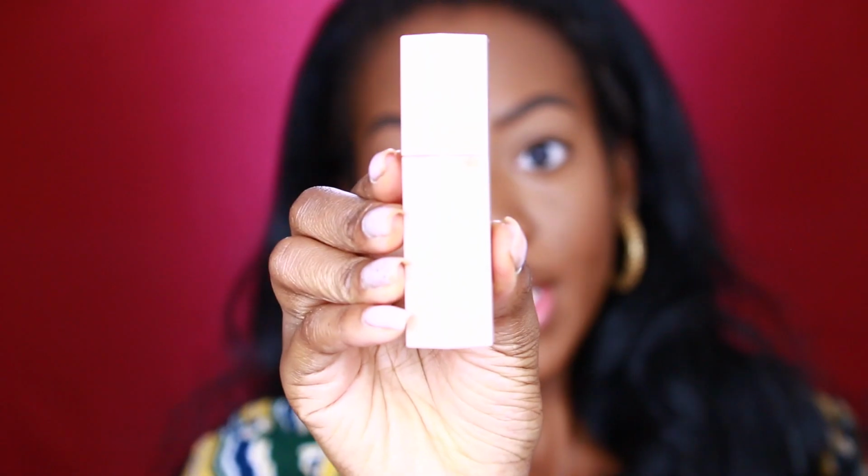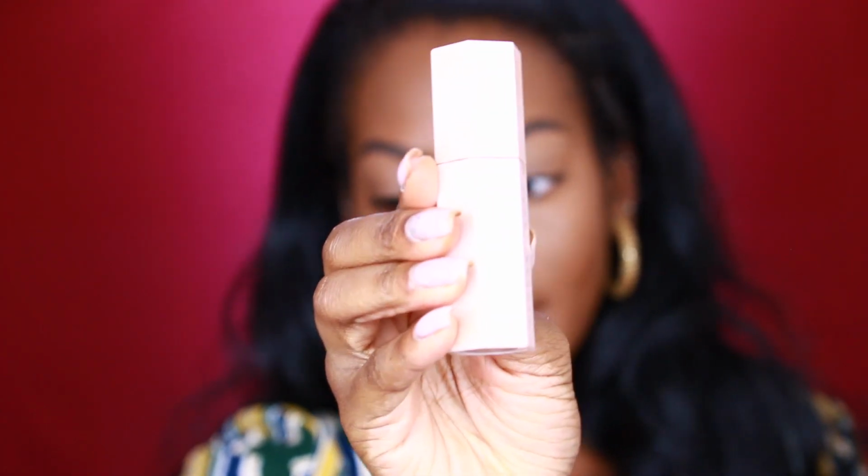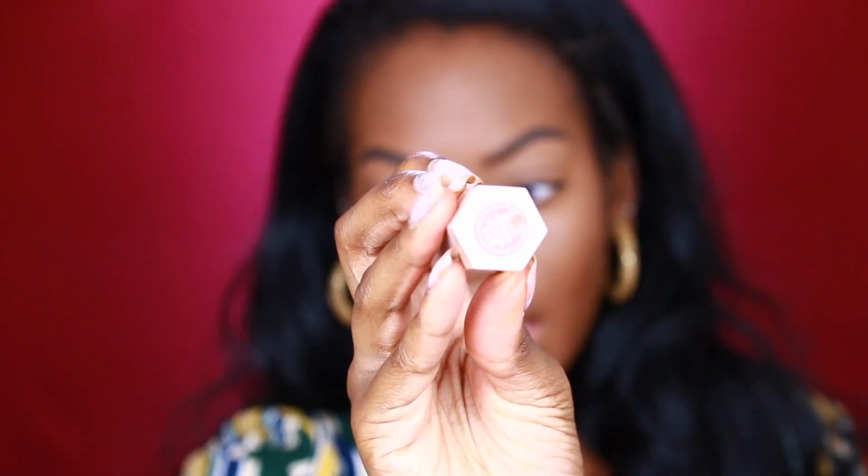For the contouring situation, I'm taking my Fenty Beauty Matchstick. You guys can't even see that, but this is in the shade Espresso. Carve out some cheekbones.